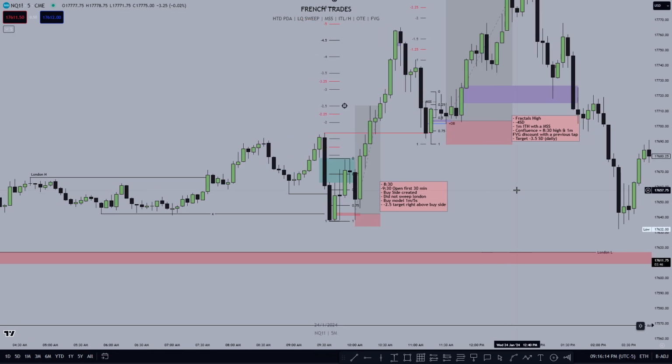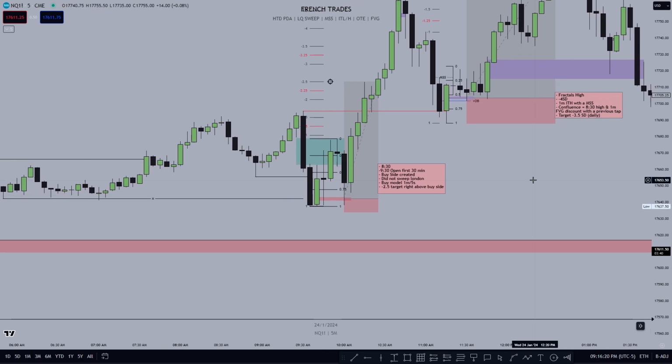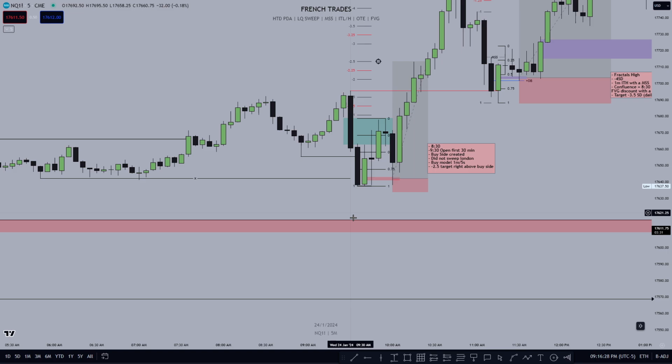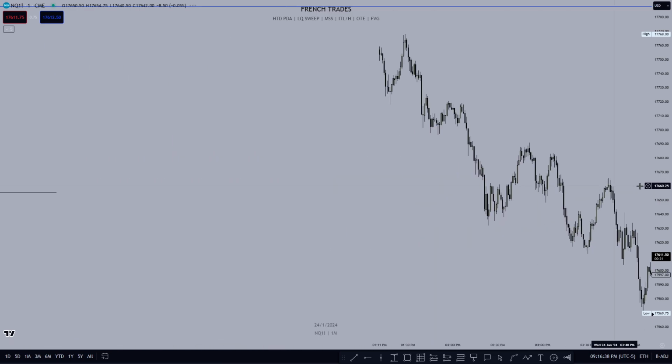I don't mark it. Okay, let's talk about this trade entry though. On the 5 minute, there's not too much to talk about. Buy model on the 1 minute, 5 seconds. It didn't sweep London lows, but that was wrong because I had the discount wrong. And 2.5 target right above buy side. Yes, we'll talk about that. Let's go into the 1 minute where I looked for a buy model.